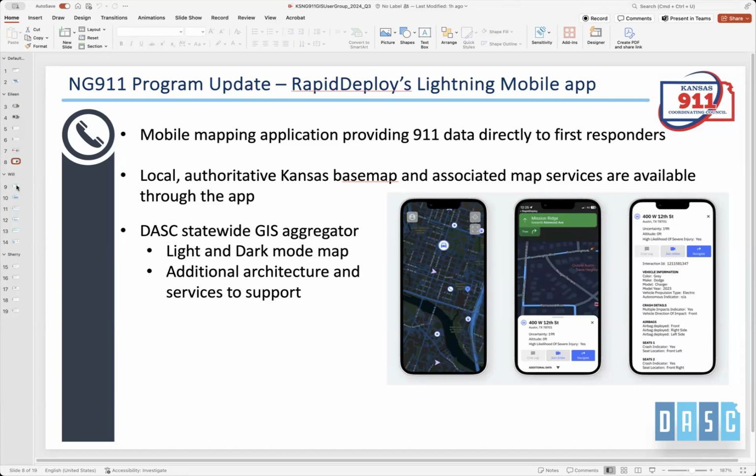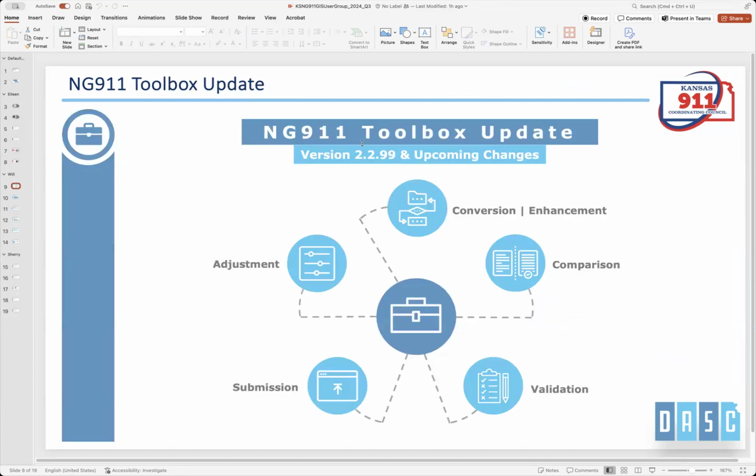Okay, with that, I will hand it off to Will Triple now to talk about the toolbox. Afternoon, everybody. Thanks for joining us. I'll keep my section pretty short here. It's more just an update of pushing things down the line again for another quarter. We'll start the next quarter, hopefully.